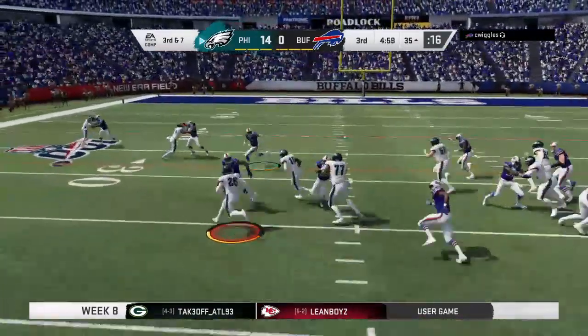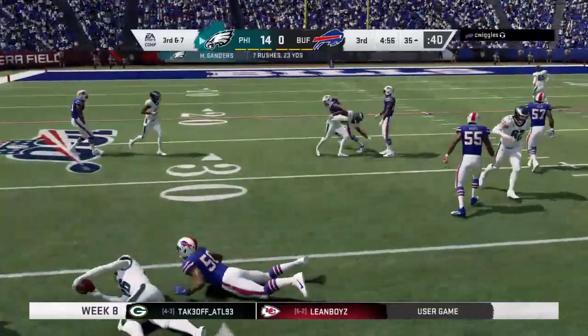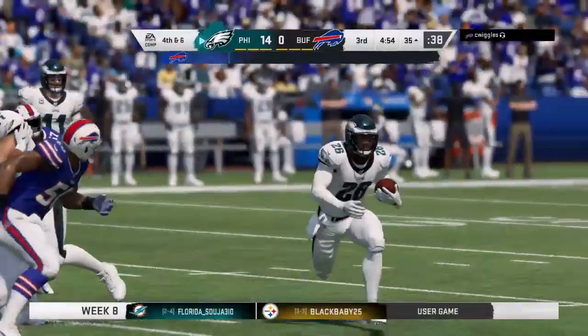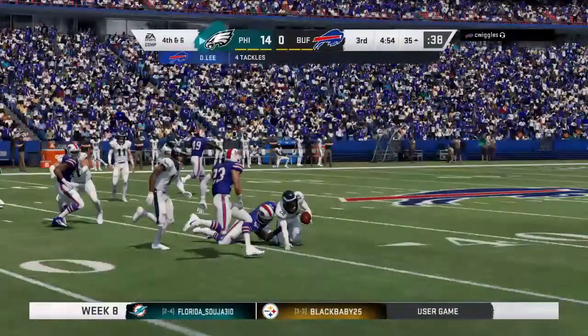On 3rd down, they turn to Sanders. And he'll only get this to about the 35. Well short of the line to gain. Just a 1-yard pickup there, and it'll be 4th down.